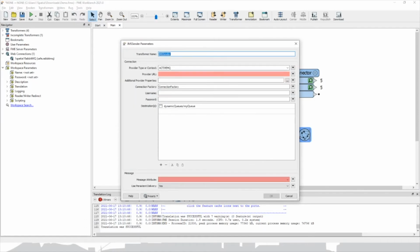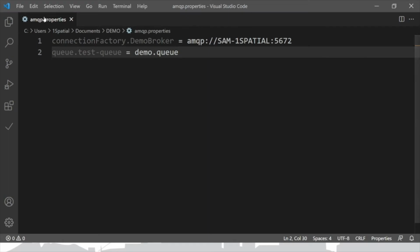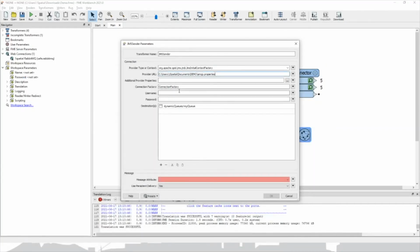Basically, what you would need to do is define the provider type, and this is where things start to get a bit tricky, you have to go Googling to find this stuff, because this is the Apache Qpid libraries, and the provider type for this is org.apache.qpid.jms.jndi.JmsInitialContextFactory. I've made a little error. Well, butterfingers at the moment. The provider is actually this file itself, which I can just copy the path and that's the provider. The connection factory we called demo broker, and we called this test queue.